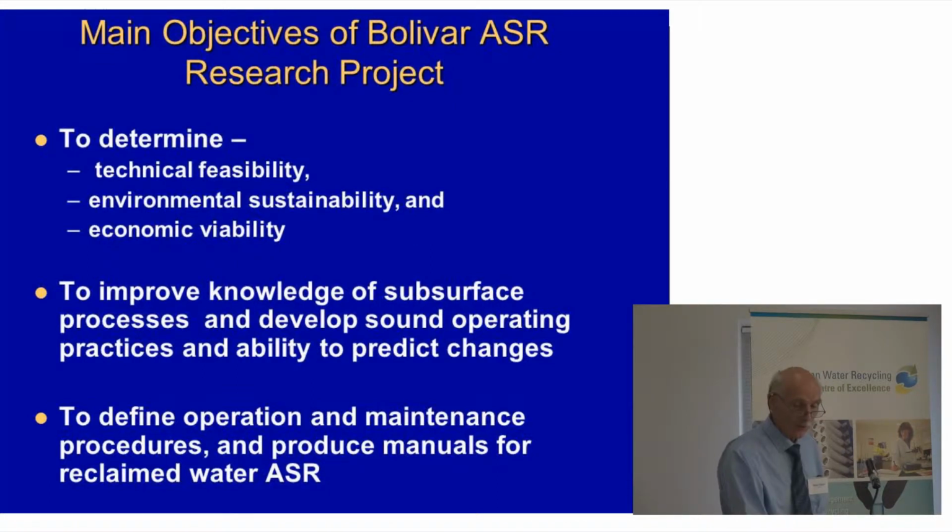I was concerned that the huge amount of information that's come out of this project, there were 28 journal papers published. We proved the viability of recycled water for injection and recovery for non-potable supplies, for irrigation purposes. But a lot of the people that were involved in the project have now moved on. It's good to see that there are some still here, Rudy and Russell. I just wanted to say something about this.